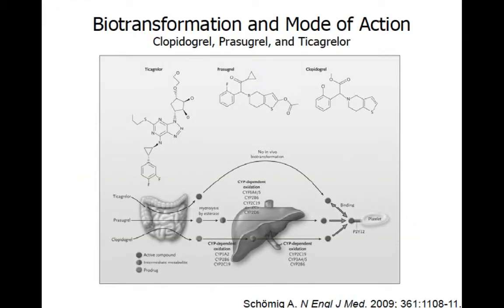And so we have 3 agents on the market currently. We have clopidogrel, prasugrel, ticagrelor. Clopidogrel is a prodrug. It needs to be activated by 2-step metabolism in the liver before it can bind to the P2Y12 receptor. We also have prasugrel that only needs 1-step metabolism. It's also a prodrug to be activated. And then finally we have ticagrelor that does not need to be activated and just binds to the P2Y12 receptor, because it's an active drug.